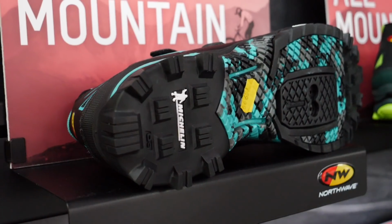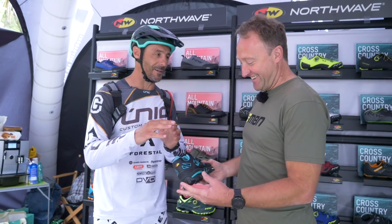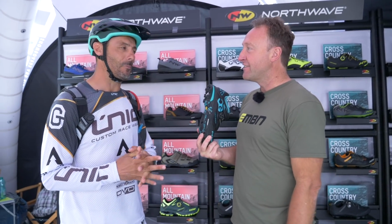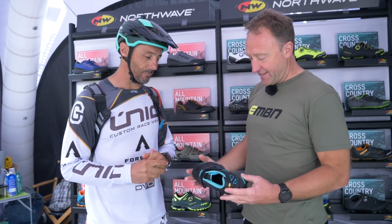Oh look, there's a CG replica shoe. Yeah, that's to make sure people don't steal it. Not to mine. And it's got the old French rubber on there. How do you pronounce that? Michelin. Michelin, not Michelin. Well, they helped us to make the sole, and that was really key on the shoe, I think.